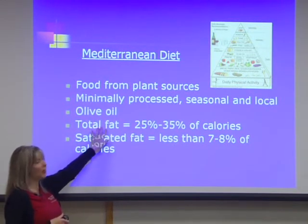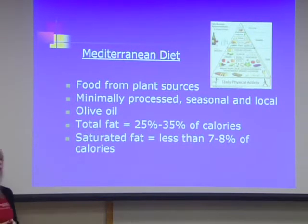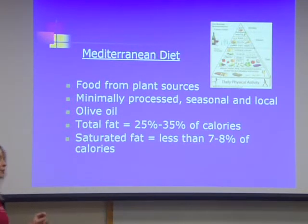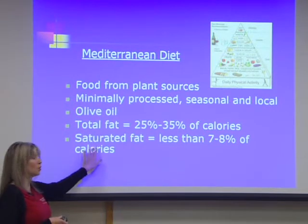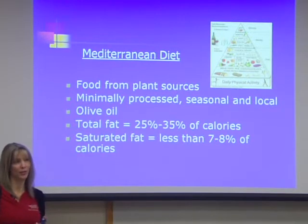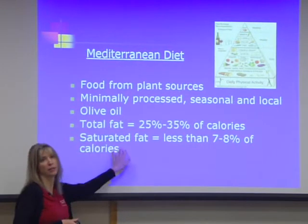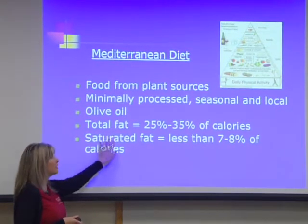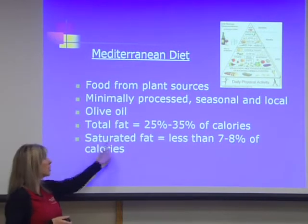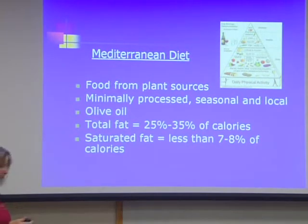And even though the total fat was moderate, the saturated fat was still less than 7 to 8% of calories. So the same thing with the TLC, the fat was low, the saturated fat was low there. So even though the fat is moderate, the saturated fat is low. That means not lots of dairy products, not lots of meat, and the fats that they're eating are mostly from plants, because plants, for the most part, aren't highly saturated. It's the animal products that are.